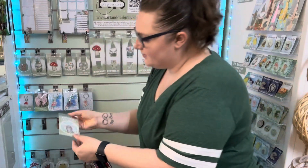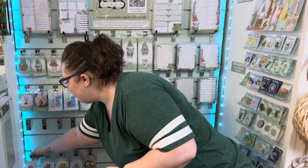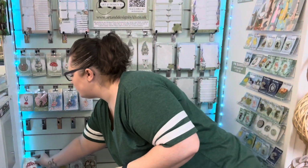So yeah, they're looking really cute. There are just these ones at the moment. I haven't packaged all of them up. It was just an experiment initially, but I'm really happy with how they have turned out. I think it makes it much, much easier for a shop display.